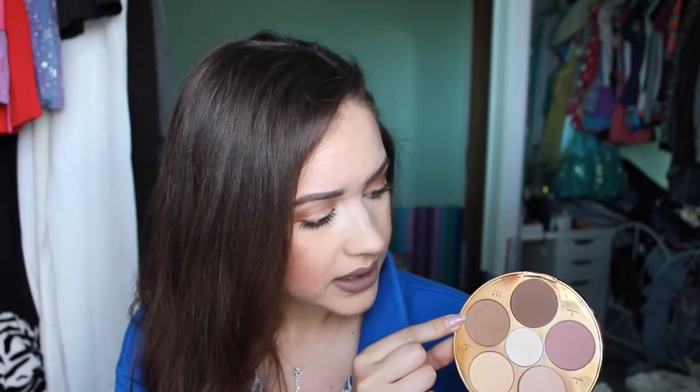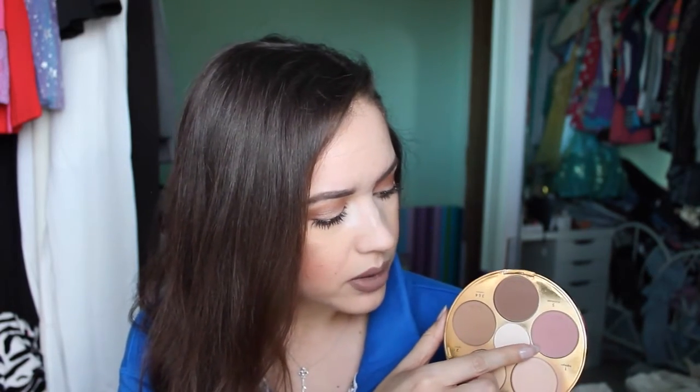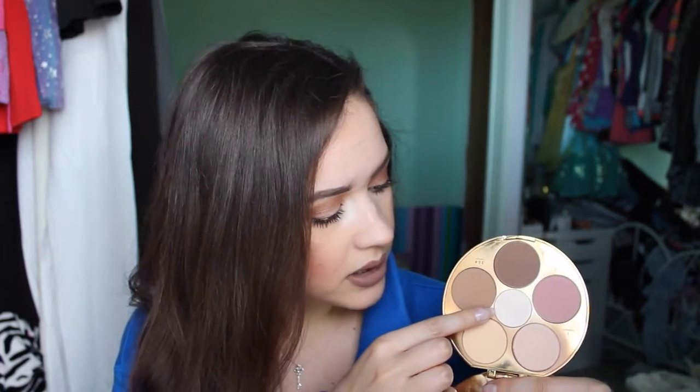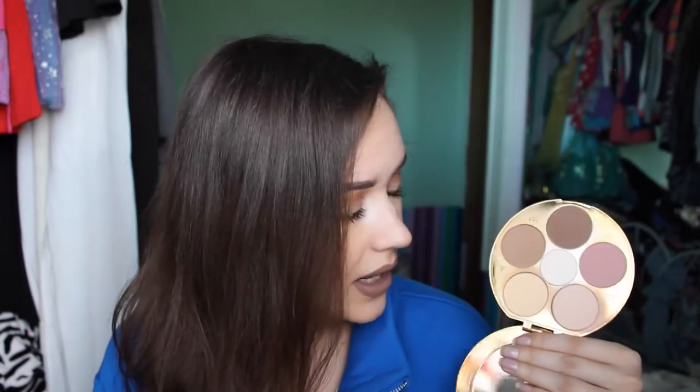I'll mix these two contour shades. I'll use this to bronze up my skin. If I want a bit more harsh contour, I use this one. I have this blush on today. I have everything on this on today. I use this center white one right here to highlight the inner corners of my eyes. This is what I use to set my face, just set my foundation. And the banana is what I use to set my concealer. So I literally love and use every single one of these. You can't even see the Tarte name anymore because I use them every day all together.